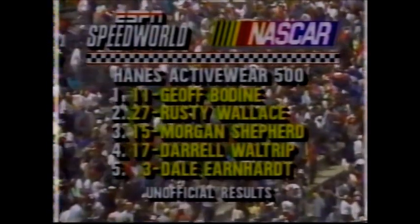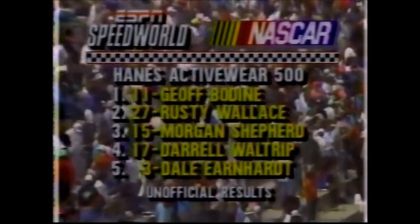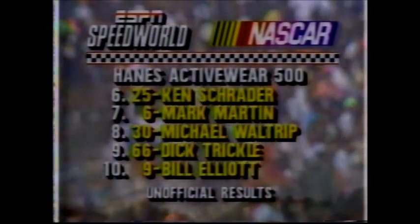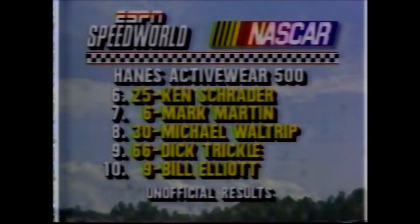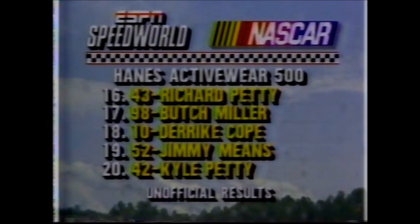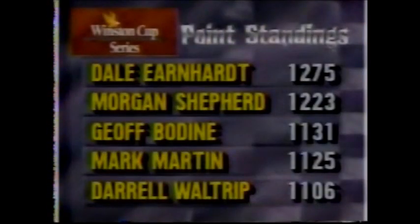Congratulations to Jeff here. The top 20 finishers, Rusty Wallace second, then Morgan Shepherd, Darrell Waltrip, and Dale Earnhardt. We'll let you see the remaining drivers who finished in the top 20. And as far as the Winston Cup points are concerned, well, it remains pretty much Dale Earnhardt in the lead, but closing in second position is Morgan Shepherd, and you can see now that Morgan Shepherd is only 52 points behind Dale Earnhardt in the lead, and then comes Bodine, Mark Martin, and Darrell Waltrip.